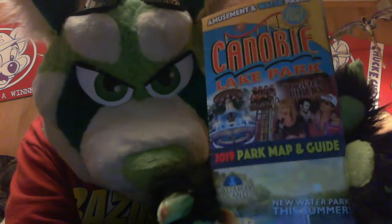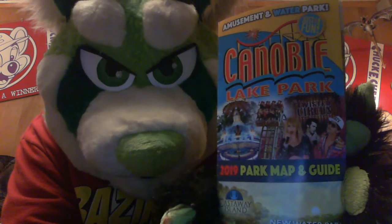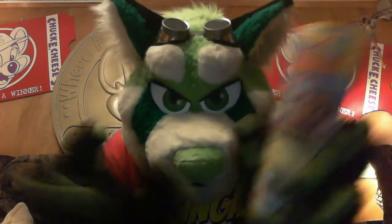Unfortunately, I have to show off the map from last year because they aren't offering any this year. They're going digital only for the maps this year. But Canobie Lake was actually pretty fun still. We had to reserve our spot before we could come in. Even though we have season passes, we have to get a reservation. It doesn't cost anything, fortunately, so that's good.